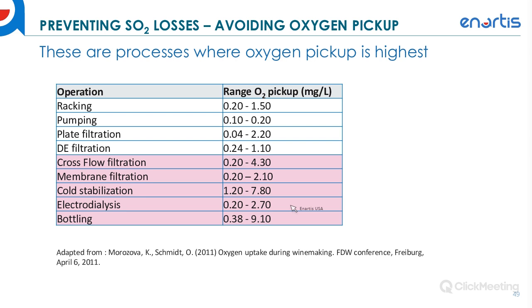Electrodialysis, we can contribute some oxygen in that process. And then bottling is obviously, there's a huge variability in terms of how much oxygen we pick up. And so control of that process is really, really important, specifically for canning as well. If we're going to be lowering the SO2 levels, we really need to be very, very careful about how much oxygen pickup we have during that phase of the process. So if you're not tightly controlling oxygen pickup in your canning process at this point, if you're lowering the SO2 levels, that's certainly going to be a bigger concern.